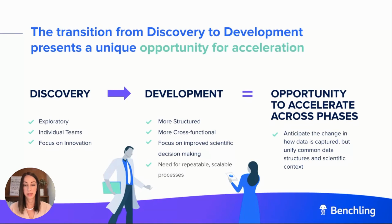By working collaboratively, R&D teams can focus collectively on repeatability and scalability. In the end, shared knowledge is essential to accelerate time to market.